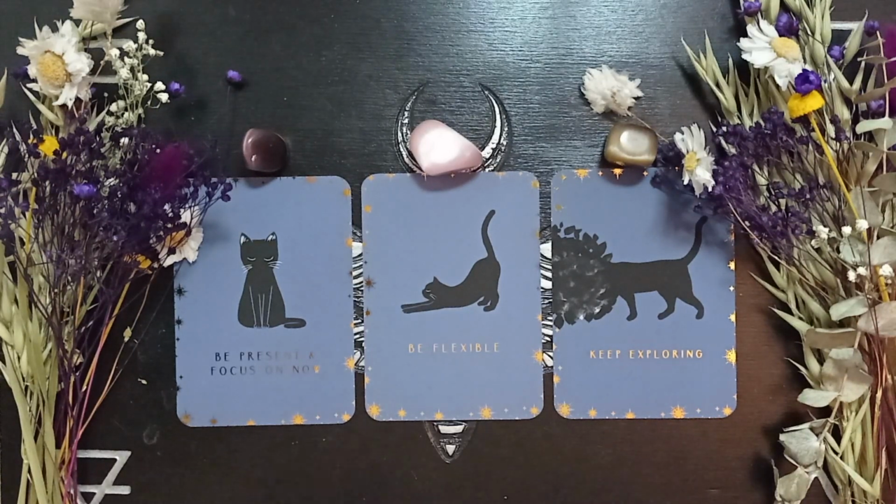Today we have 3 piles, and this is a pick-a-pile reading. If you don't know how pick-a-pile readings work, essentially you just choose the card or pile or crystal that you feel most drawn to, and that can be based on the energy of the pile, the number of the pile, maybe the numbers in the timestamps below, or the object on top.